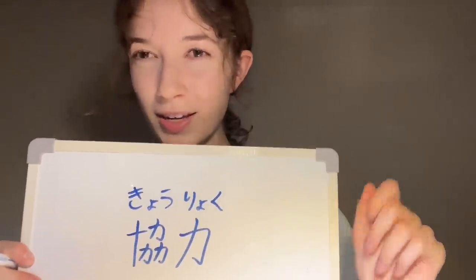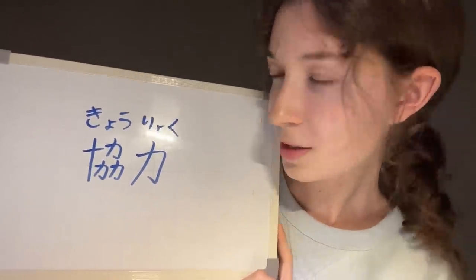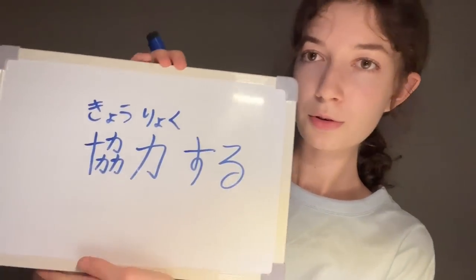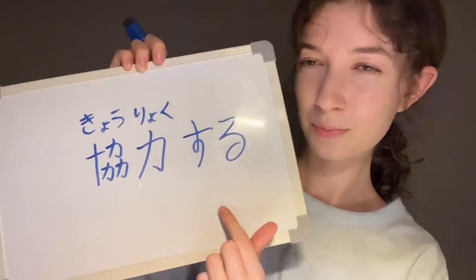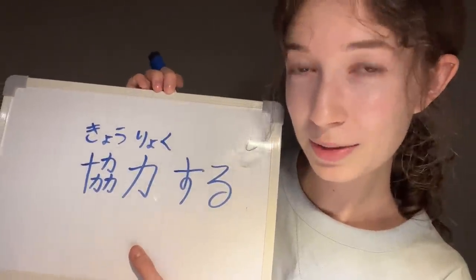If you said one, cooperation, then you're correct. 協力 means cooperation. And if you combine it with the verb する, like this, it becomes 協力する, then it becomes the verb to cooperate.